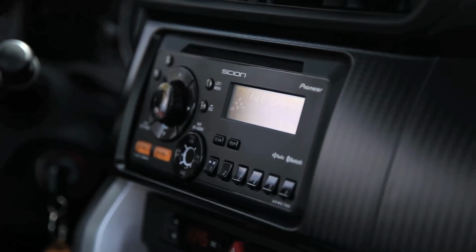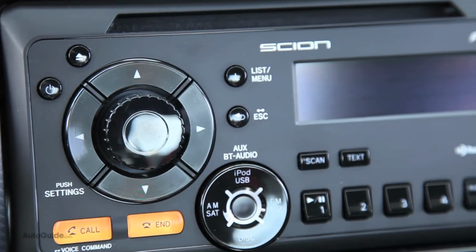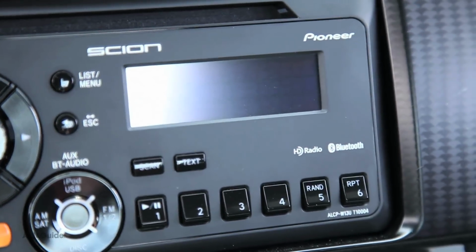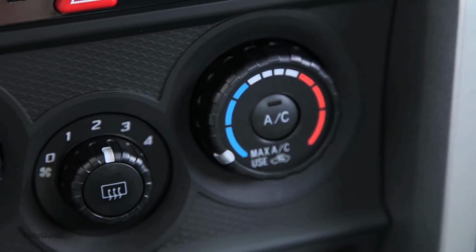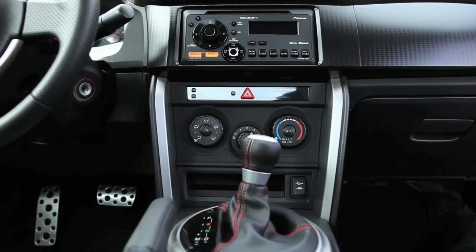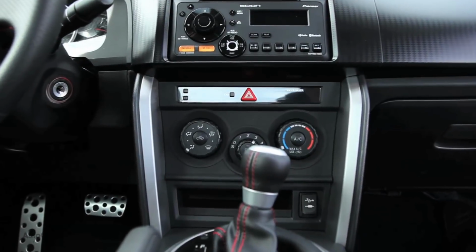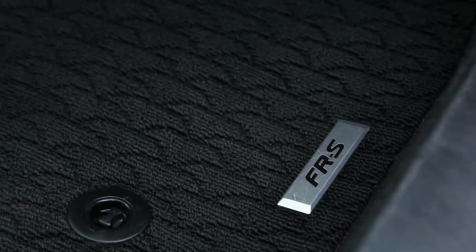That's nothing compared to the ultra ghetto audio system face here. It just looks super cheap, although surprisingly, it's actually a pretty decent unit. It's 300 watts and it's got 8 speakers in the car, so that's good. The rest of the dials and knobs here are pretty low grade as well, although as a nice touch, the FR-S branded floor mats aren't something you have to pay extra for. They actually come standard in the car.